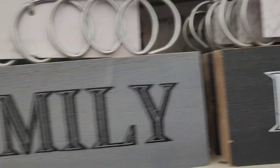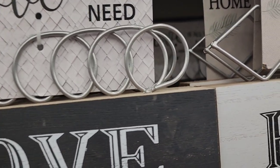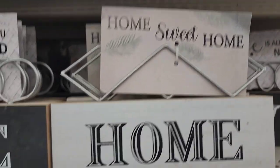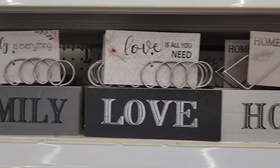These decor say family is everything, but you could change it and put whatever you want on it when you open this up. And then the other one here says love is all you need, and then the other one here says home sweet home. So those are absolutely beautiful decor, really, really cute.